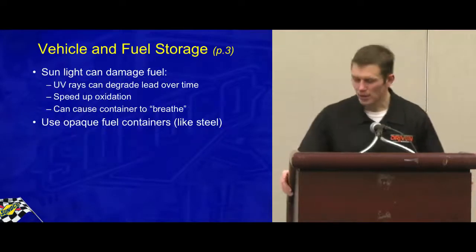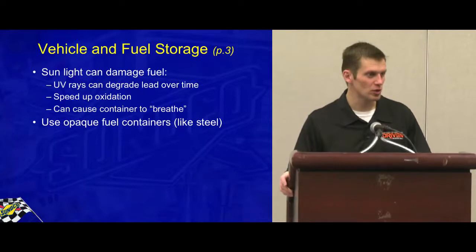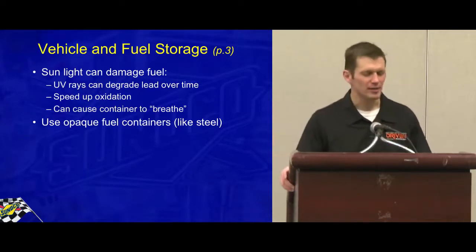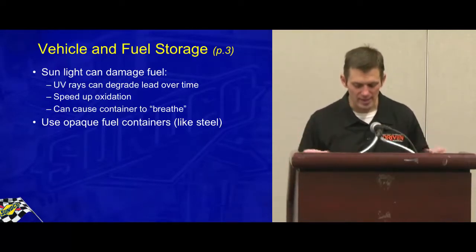Sunlight is another one. We've seen this several times. The worst thing you can do is have a clear fuel jug or a light colored fuel jug and leave the fuel out in the sun. That will dramatically shorten the life of the fuel. The UV rays do massive damage to the fuel and speed up oxidation. Again, the heat from the sunlight obviously causes things to breathe because of the heat.